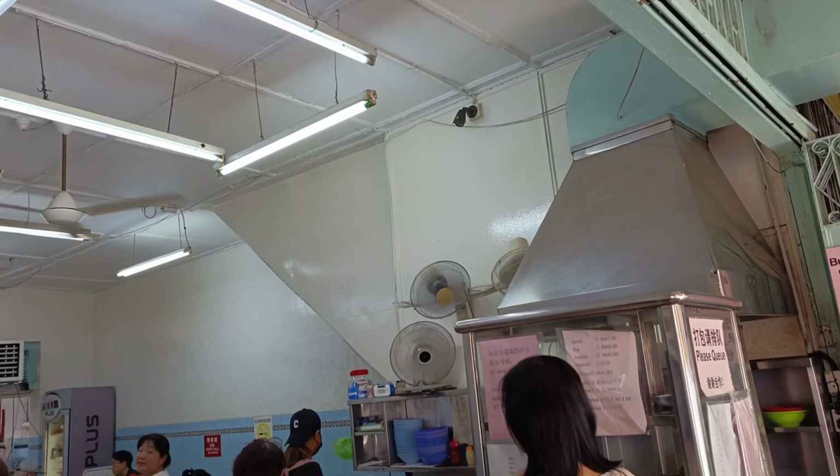Now we're ready to do some exploring. This is Sehai Long Wang Temple, dedicated to the dragon god. The temple is so much bigger and more interesting than I expected.